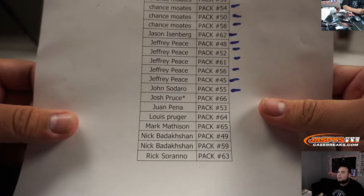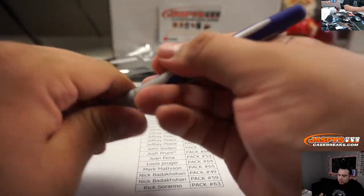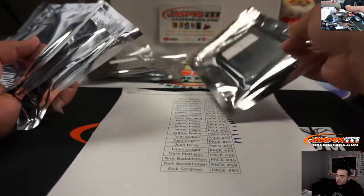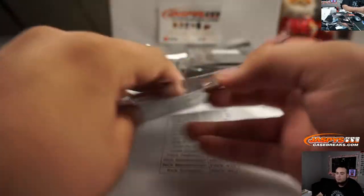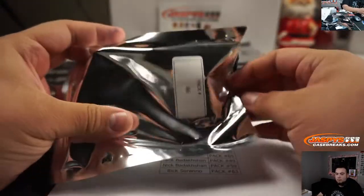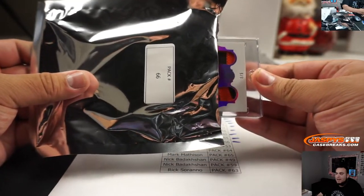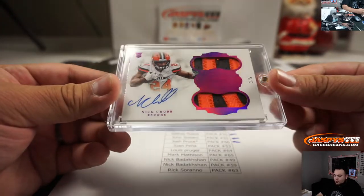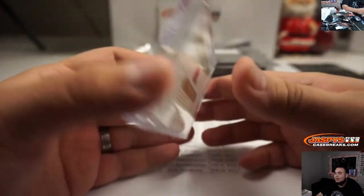All right. Josh Bruce, last ball mojo, 66. Five out of five, or three out of five. It's a Nick Chubb rookie from Flawless. 3 out of 5. That is beautiful.